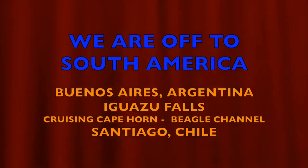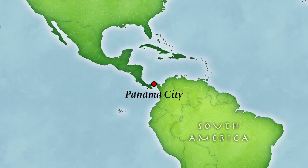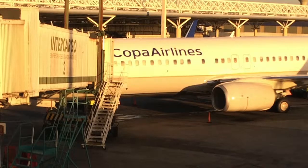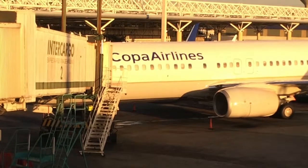We're off to South America, really, the Argentine and Chile. How do we get there? By flying on Copa Airlines to Panama and then on to Buenos Aires.